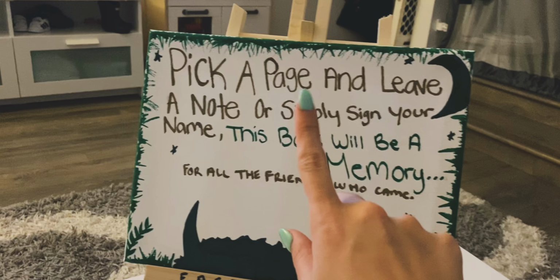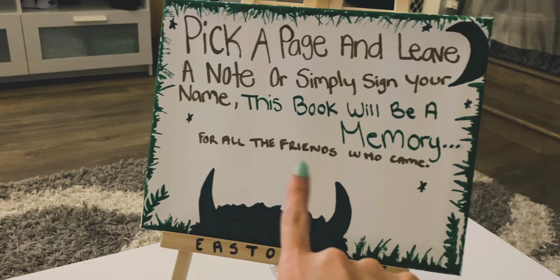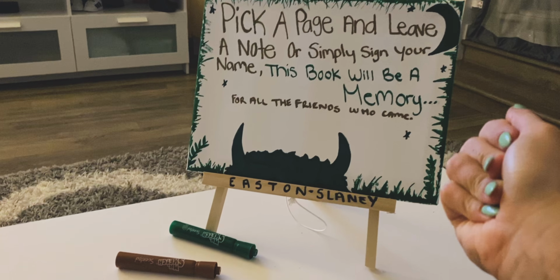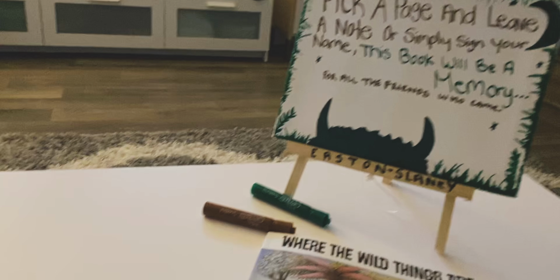So it says, pick a page and leave a note or simply sign your name. This book will be a memory for all the friends who came. So yeah, I just did this all myself in like 10-15 minutes. So yeah, I'll show you guys what else I bought for the party as well.